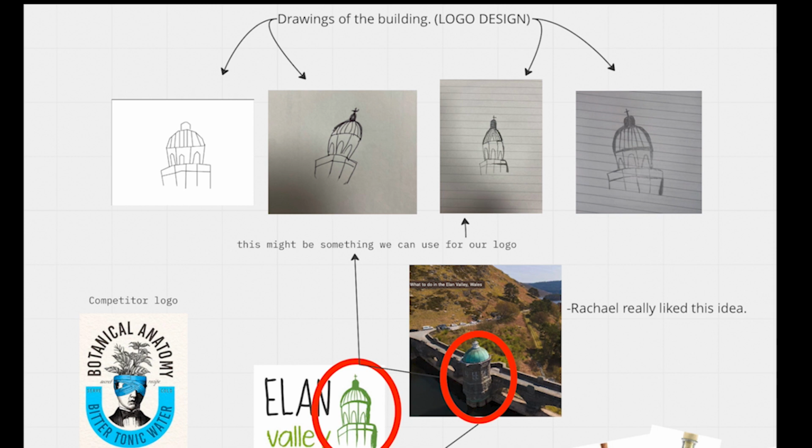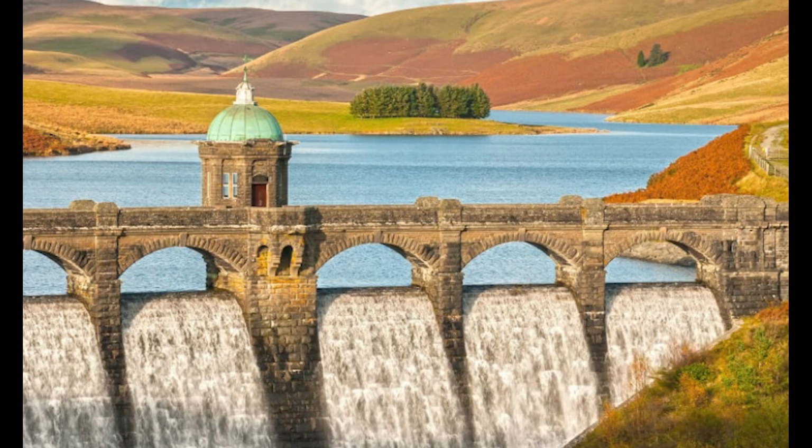Regarding the project, my main job was to make the logo design and make it unique to us and make it stand out from anyone else. Firstly, I looked at Elan Valley and thought of its main features, and its main feature is the tower. So I took the tower and drew it by hand, then took a photo of it and uploaded it to the computer to trace it on Adobe Illustrator. After some tweaking and playing around with the creation, I finally came to my final design, and that is our logo.